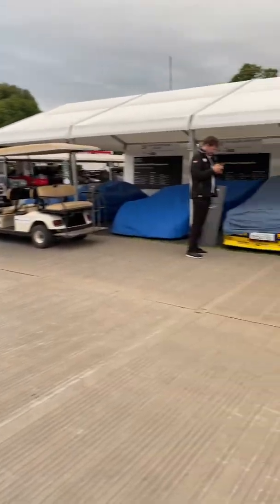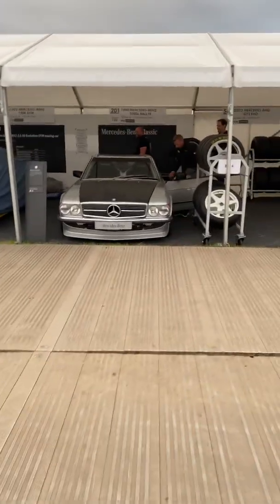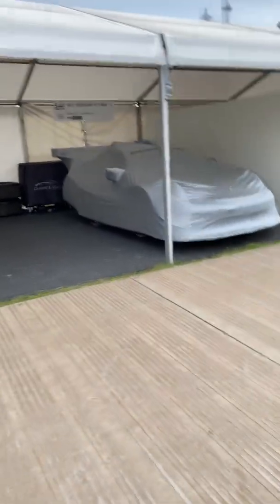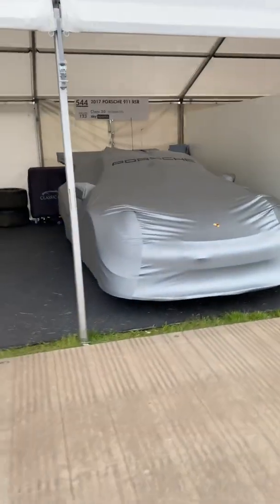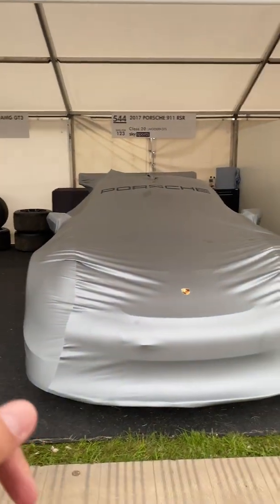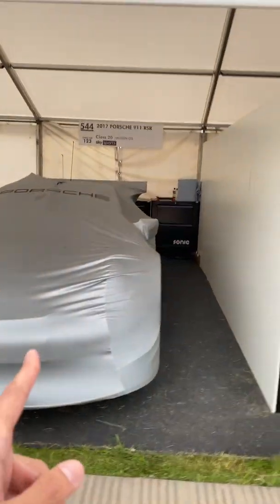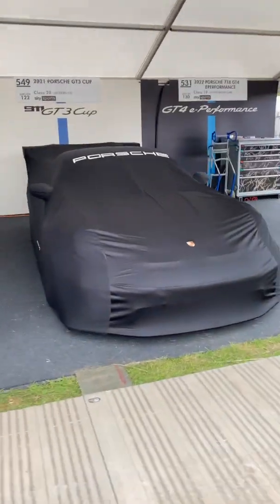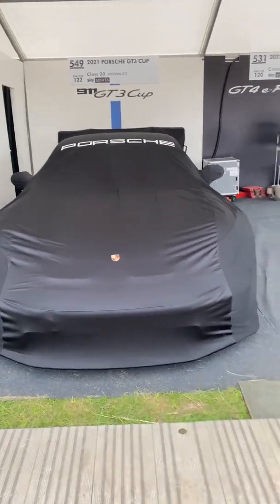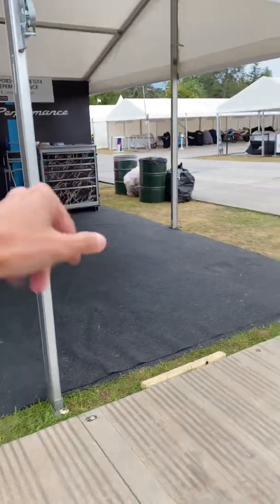And a few more over here, but I will zoom up here because the Mercedes guys have turned up. And there is actually a Porsche here, so there's a new, actually no, sorry, the 2017 RSR that won at Le Mans, recently sold actually, after Timo Bernhard drove it up the hill. GT3 Cup car, the new one. GT3 Cup car. And then nothing. There's empty space.